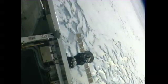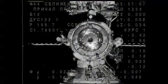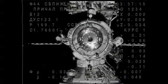One cell down, one cell to the left. Copy. Crosshairs aligned. Range 25.